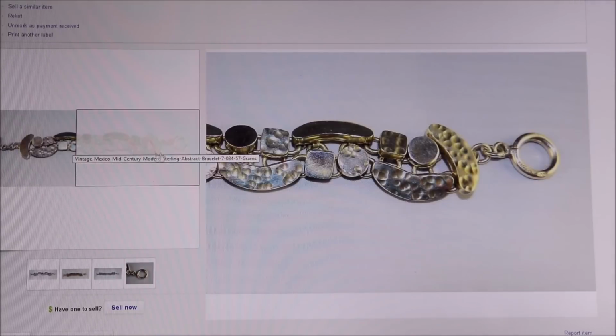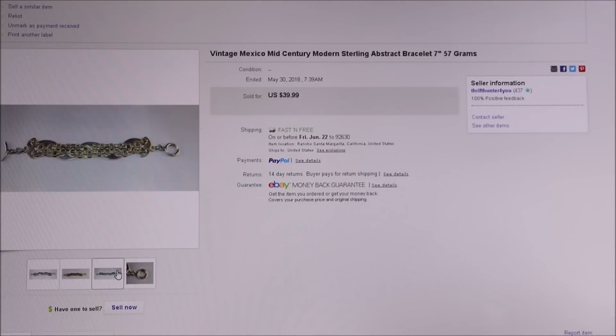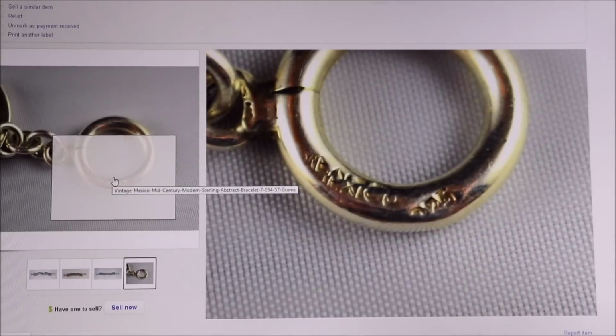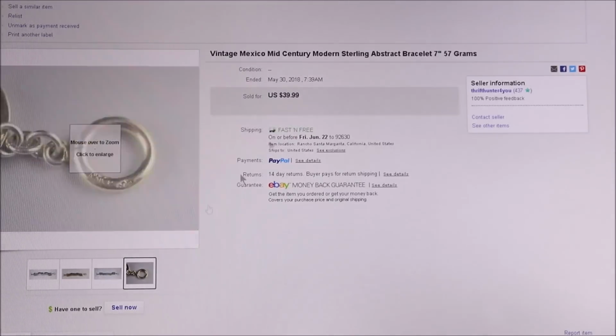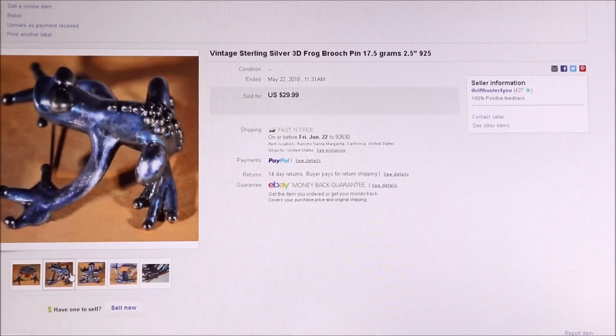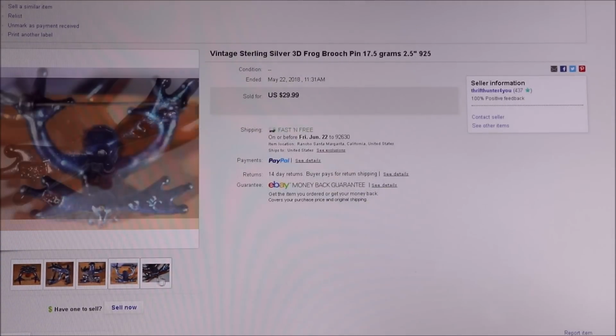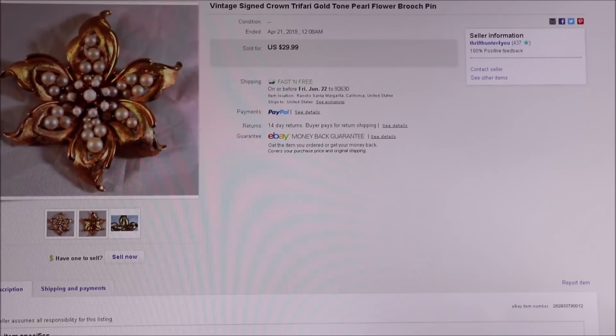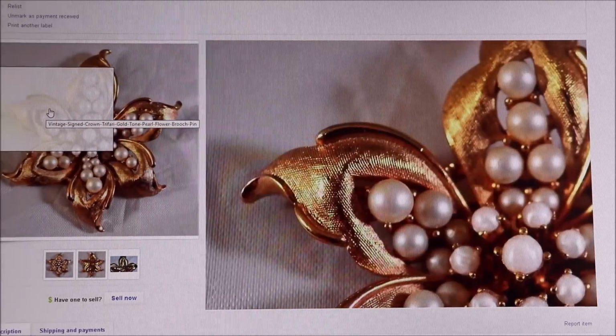Here's a big sterling piece. Again, just listed it really fast and sold it. Marked right there on the clasp, Mexico 925. Tested it. It's a neat piece. That sterling frog brooch, $30. Thought it would sell for more, but again, I had so many listings that we were just turning and burning.